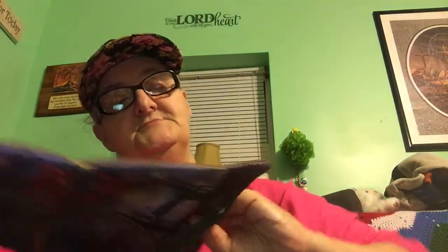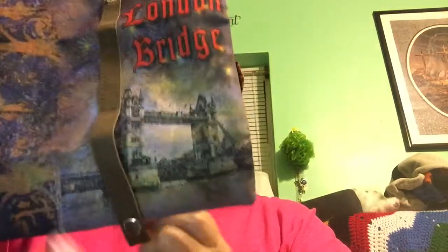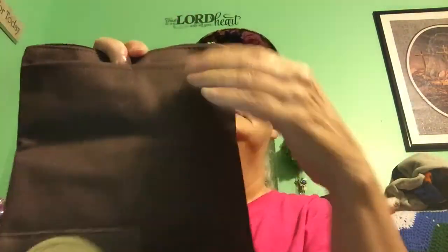And I paid $1.99 for it. But I bought it because, and then it says bead landing. But look at the back. That is just so awesome. It's got a pocket here, a real long one, and a pocket here. It's got a little bitty pocket right here, and then it's got a big zipper part right here.